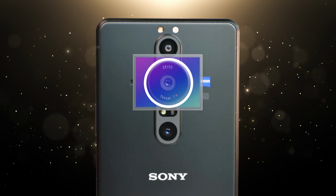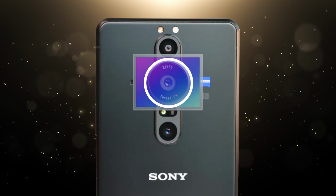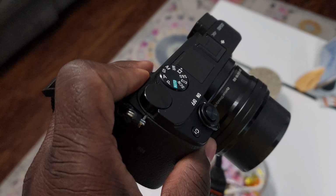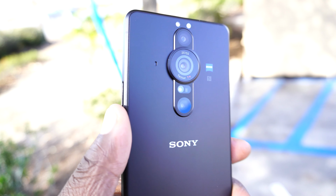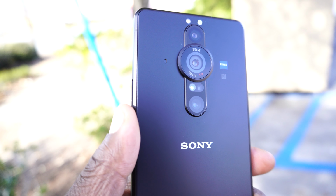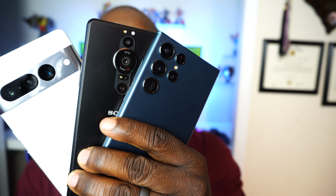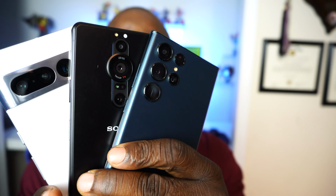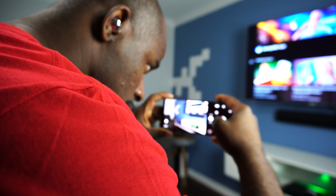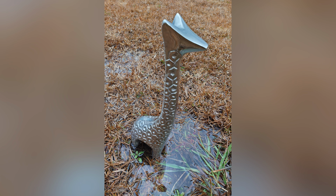This limits the amount of high quality glass packing in because the device is so small compared to a bulky camera. Then you have dual aperture with F2 being the maximum. There are other smartphone devices like the S22 Ultra or the Google Pixel 7 Pro that receive more light and execute a brighter image that doesn't look flat. And that's because the Sony phone doesn't receive all the light into the phone.